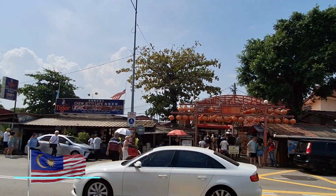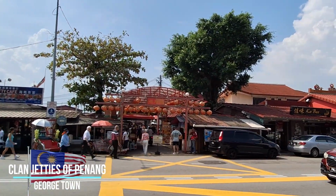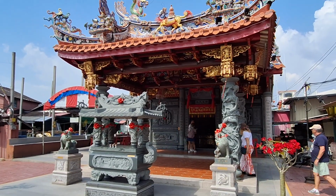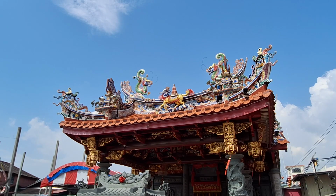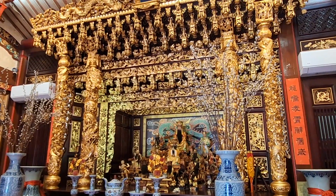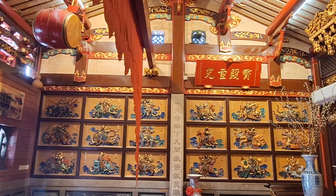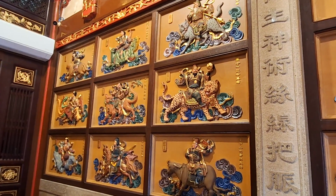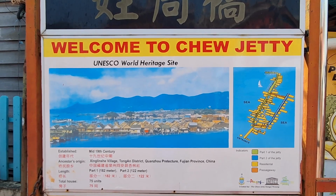Okay, so this area of Georgetown, right on the waterfront, is known as the Clan Jetties of Penang, and it dates from about the 1880s, and there used to be 9 jetties, ancestral jetties altogether, but currently there's only 7 left now. And it was the first port of arrival for Chinese immigrants living and working here. And gradually over time each jetty was assigned to each ancestral family. So this particular one we're starting at is called the Tube Jetty.